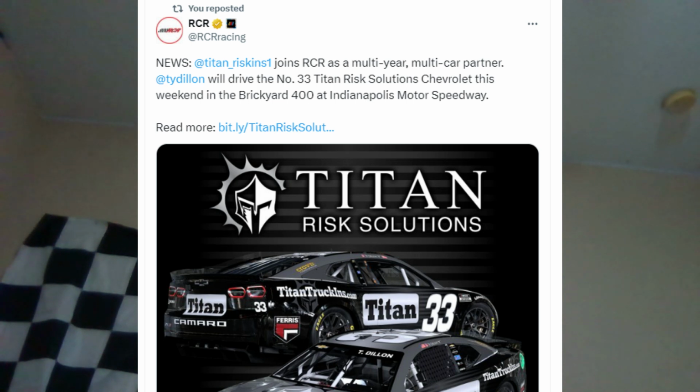And now we're going to jump on to the next story of today's episode, as we're talking about Ty Dillon. It was officially confirmed earlier this afternoon that Ty Dillon will be driving the 33 for Richard Childress Racing in the NASCAR Cup Series this weekend at the Indianapolis Motor Speedway for the Brickyard 400. This will be the first time that Ty Dillon has raced for RCR in some capacity since he raced for them in the NASCAR Xfinity Series back in 2016. And this will be his first Cup Series start with them since all the way back in 2015.